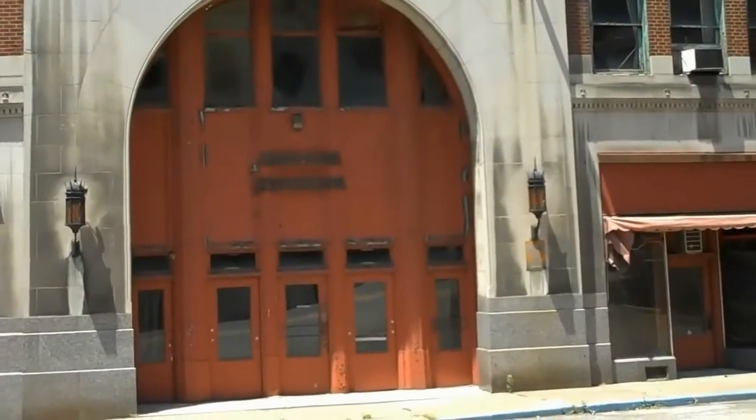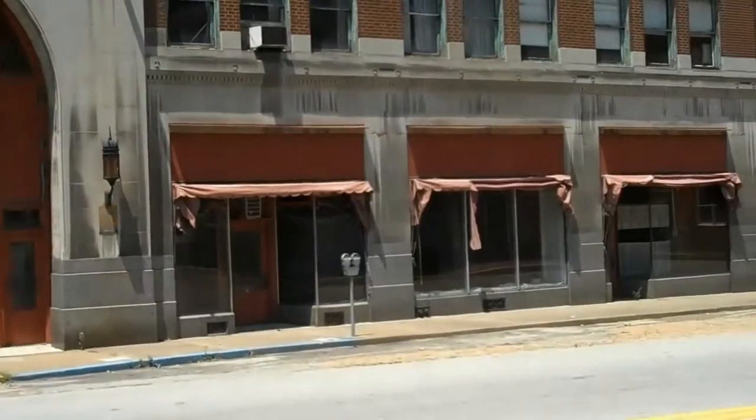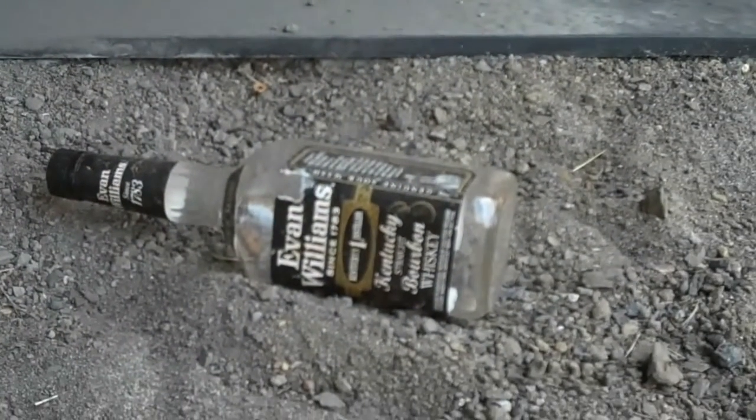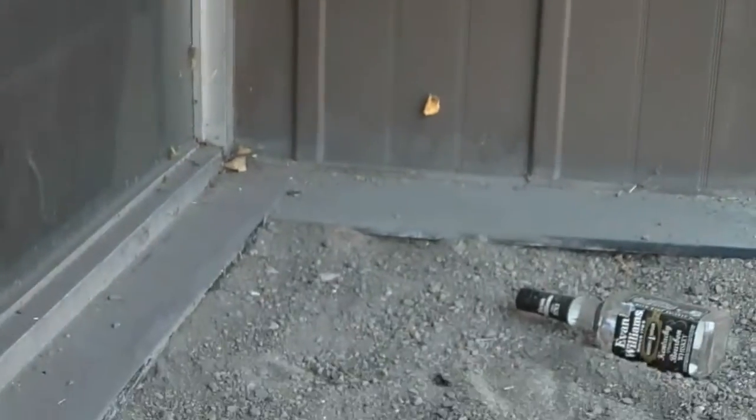Now, from what I understand, they're going to save this building. I don't know. I think the paper's pulled away from the wall over there, the windows, so we'll go take a look. Ha! Look at this. That bottle's been sitting there five or six weeks now. That's my name, Evan Williams. I want to take a picture of that.